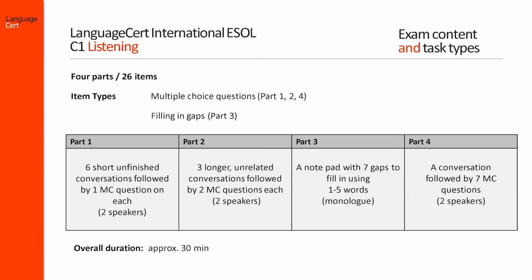Part 1 consists of 6 short, unfinished conversations between 2 speakers, each followed by 1 multiple-choice question. Candidates are asked to understand context, meaning and function in short conversations on concrete and abstract topics, and are asked to choose the appropriate completion or continuation of the conversation.